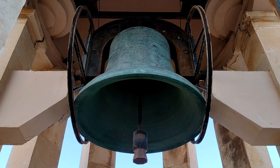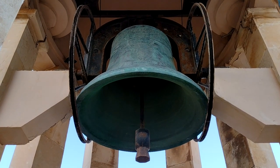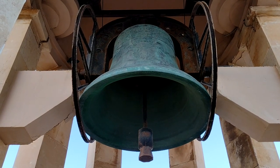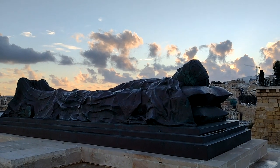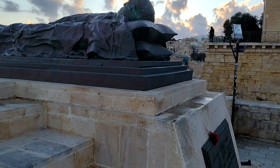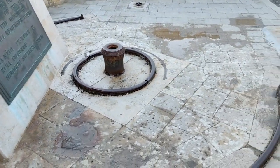This bell in the siege memorial tolls in memory of those who died during the conflict in the siege of Malta from 1940 to 1943. The sculpture of a recumbent figure, his head wrapped in bandages, is a site of a memorial right on the promontory.